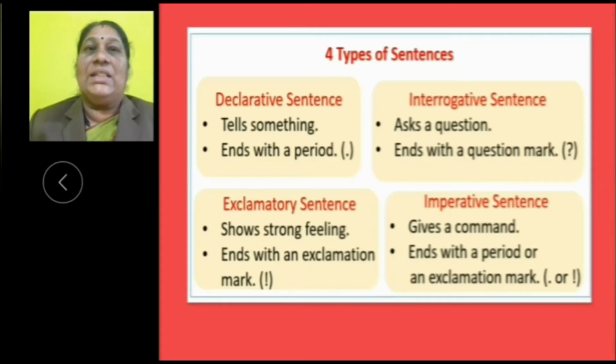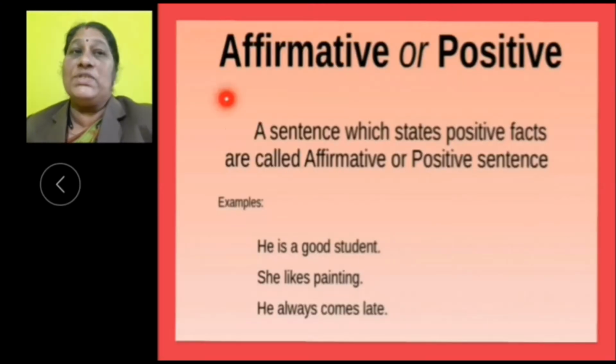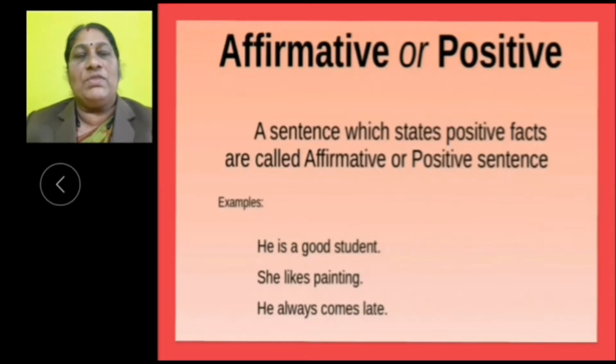Declarative sentences that have positive meanings are also called affirmative sentences. Affirmative or positive sentence: a sentence which states positive facts is called an affirmative or positive sentence. Children, these types of sentences are the most commonly used sentences. They are used to make statements, they can be used to state a fact or opinion, and they always end in a full stop.